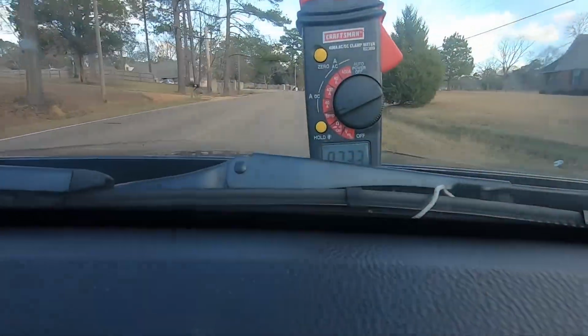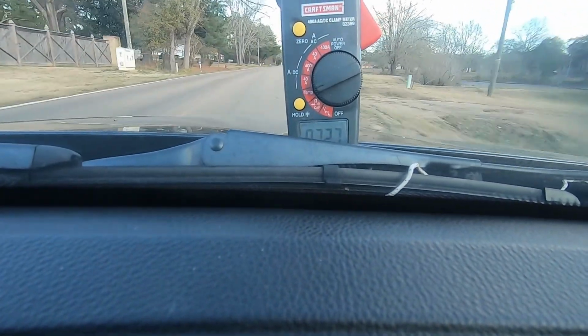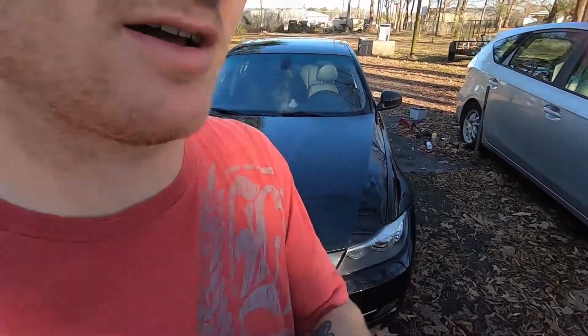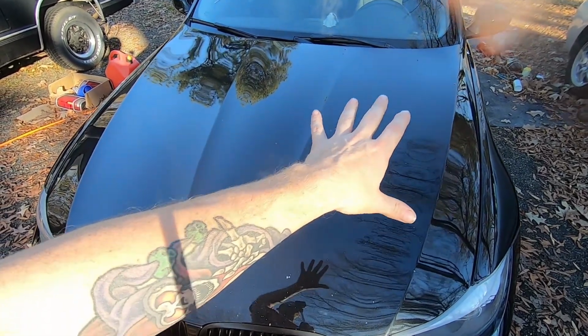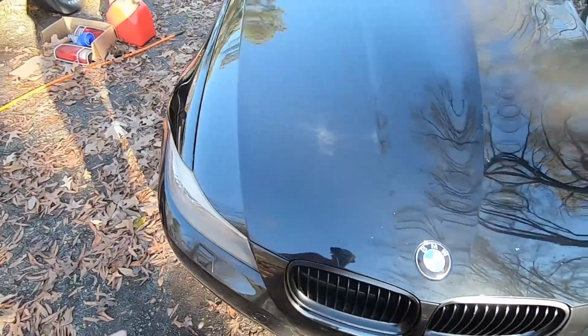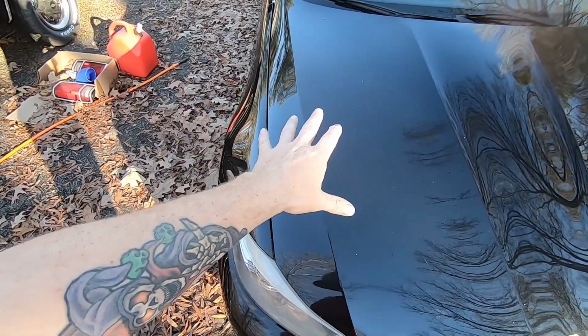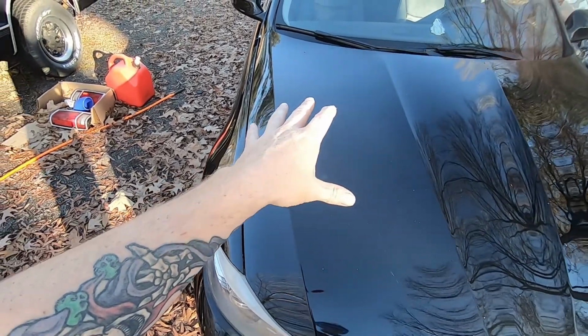Yeah, look at that. 73 degrees. That's not hot. That's not hot at all. Okay, so the data speaks for itself. The lowest the temp got on the driver's side was 94 degrees while driving. Now it was lower at idle on that side, but this one was higher at idle and lower while driving. I believe the lowest it got down to was 76.